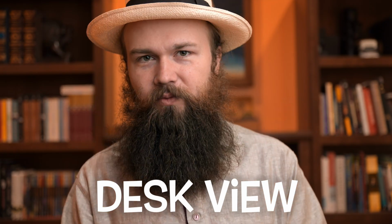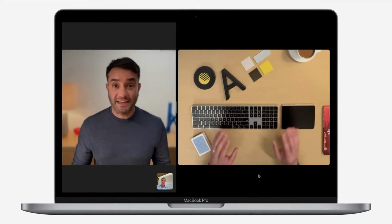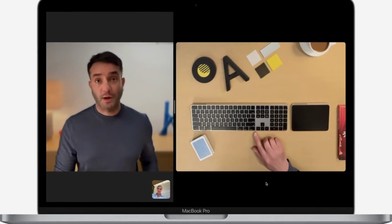But the second of these, the wide-angle camera, is used for a feature called Desk View. And this is just wild, and I really hope it works in practice. macOS and the iPhone will optionally use that wide-angle lens to capture a view of your desk. It will use a whole bunch of computational imagery to fix the distortion, and will simulate a top-down camera, which I have needed from time to time over the past couple of years.